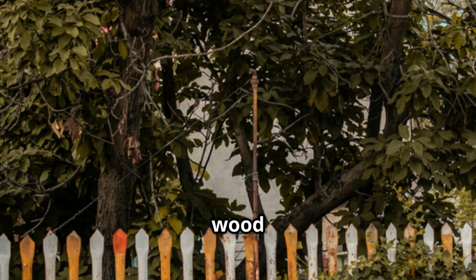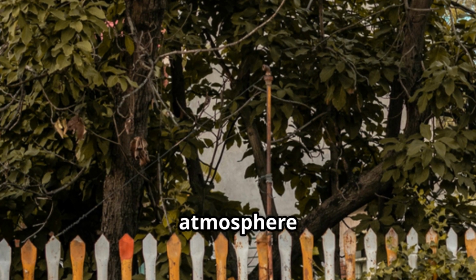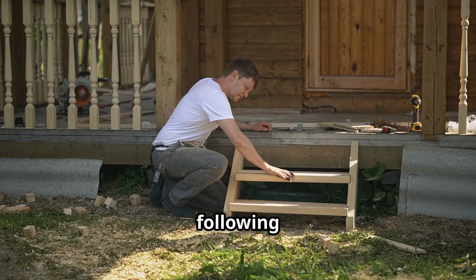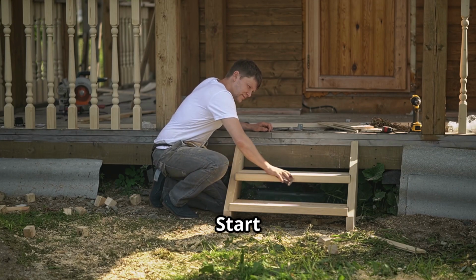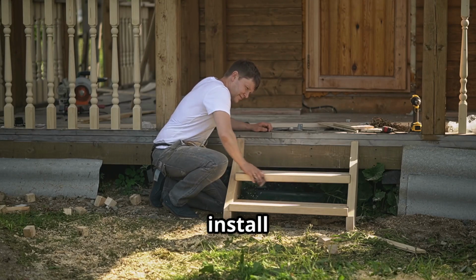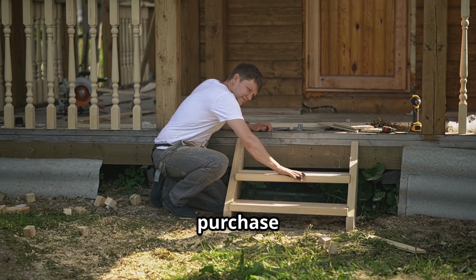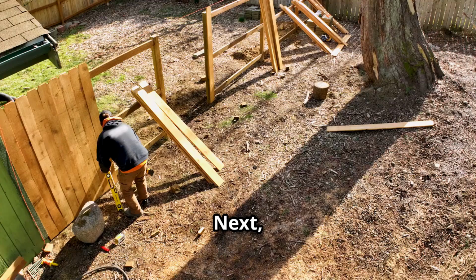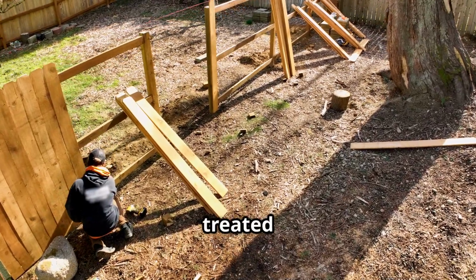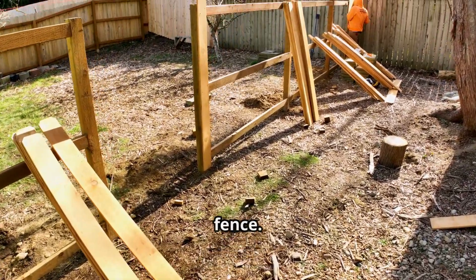The natural look of wood blends seamlessly with the environment, creating a warm and inviting atmosphere in your backyard. By following these simple steps, you can build a fence that will last for many years. Start by measuring the area where you want to install the fence. Accurate measurements are crucial to ensure that you purchase the right amount of materials and avoid any unnecessary waste. Next, choose high-quality wood that is treated to withstand the elements. This will help prevent rot and extend the life of your fence.